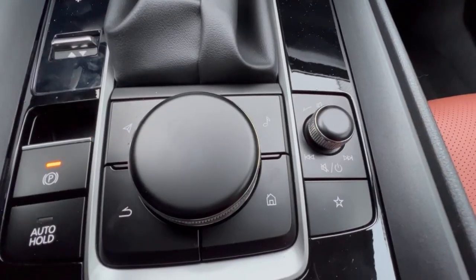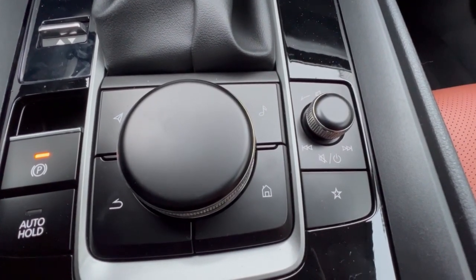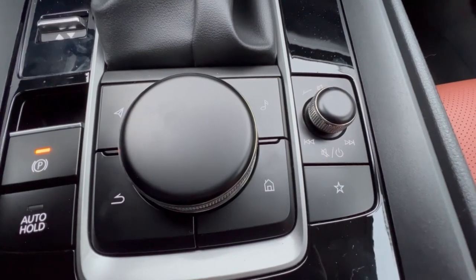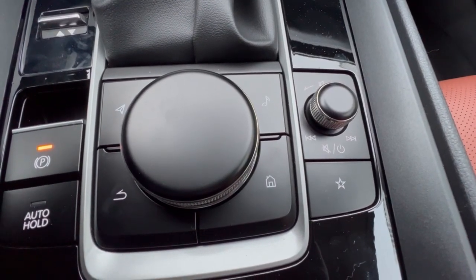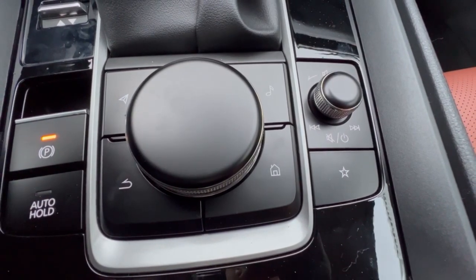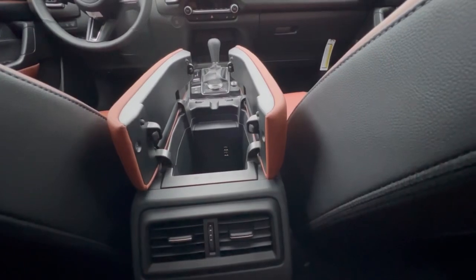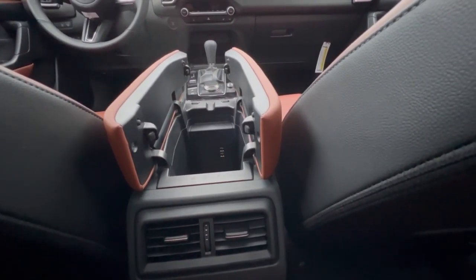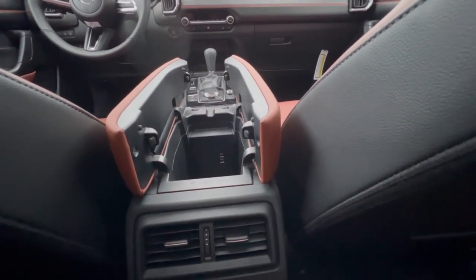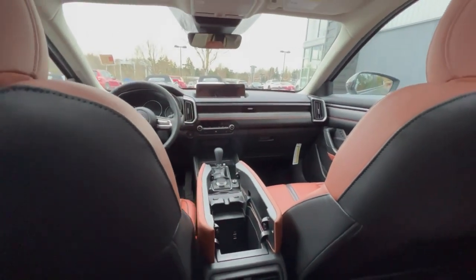Another really cool feature is that you have your infotainment button next to the rotary dial knob for you to control your infotainment system. So you can actually control what displays on your screen without removing your eyes from the road. If you look inside the front armrest, you get 2 USB charging ports, and from back here you get a lot of room, which I think is very impressive.